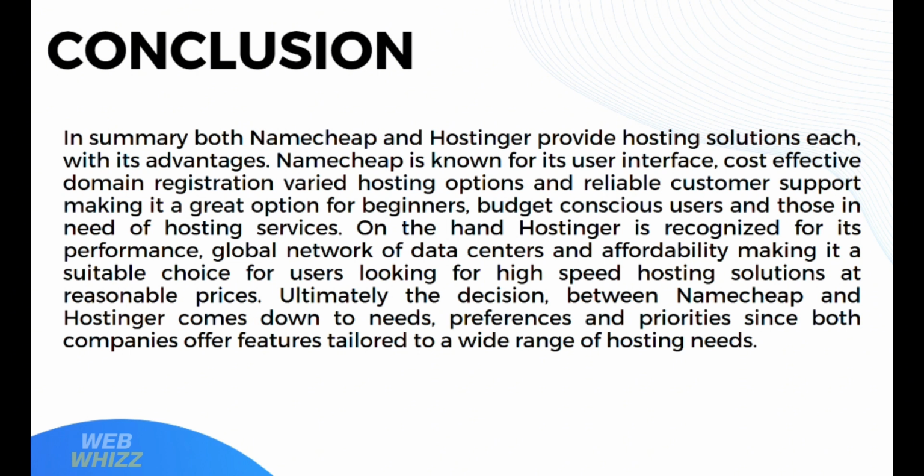On the other hand, Hostinger is recognized for its performance, global network of data centers, and affordability, making it a suitable choice for users looking for high-speed hosting solutions at reasonable prices. But ultimately, the decision between Namecheap and Hostinger comes down to needs, preferences, and priorities, since both companies offer features tailored to a wide range of hosting needs.